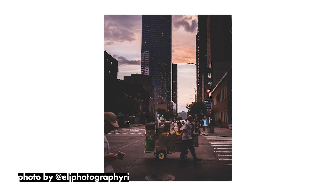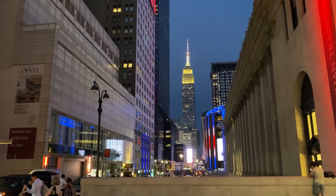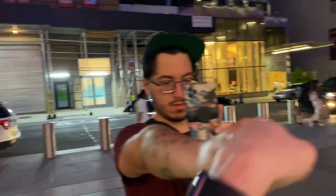We made it to Penn Station, where the Empire State Building was right there, lit up, saying bye to us. It was pretty great. And then a little cherry on top, we made it into the train station. We got on our train and realized we were in business class by accident, even though we had coach tickets.